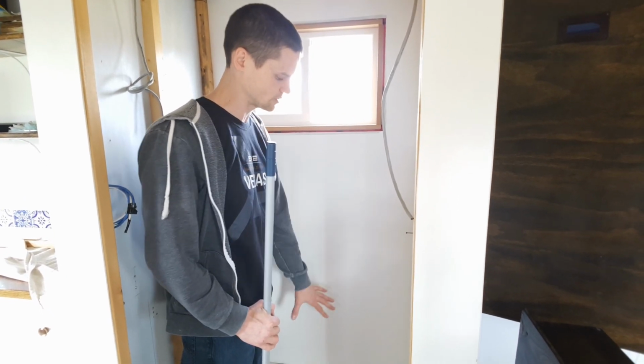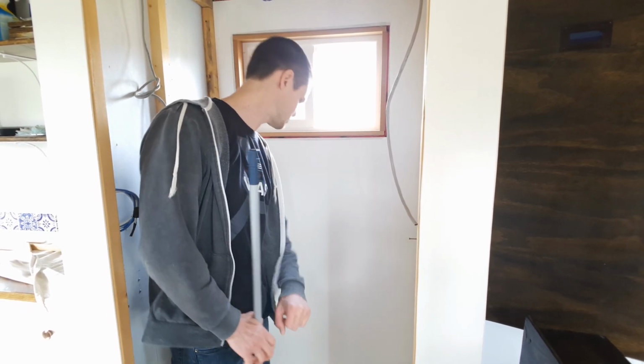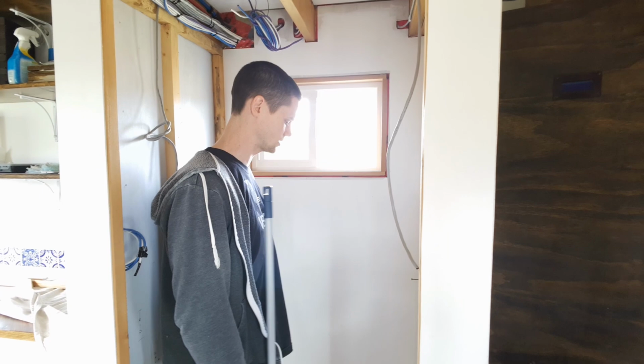So keep that in mind, we can completely eliminate the fender, even though it does mean we're losing a tiny bit of space. I don't think it's going to be that bad. I think it's a pretty good amount of space in here.